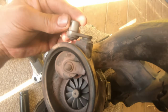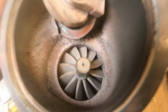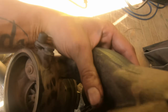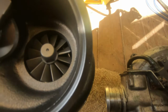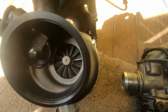But I'll open my penny valve now. I'll open it as much as I can. Don't know if you can really see how cracked it is. So yeah, brilliant. Well, at least I'm changing it now. Obviously this is a nice new one inside. No cracks or anything like that. It's all fresh. So yeah, happy days I suppose.